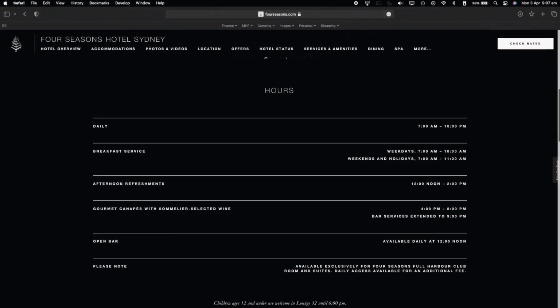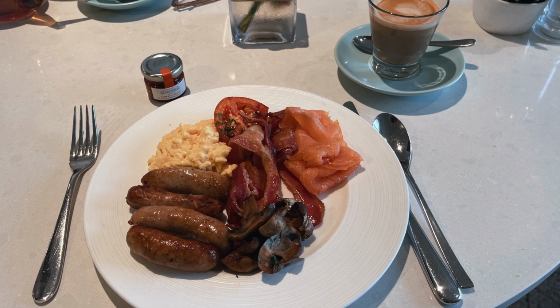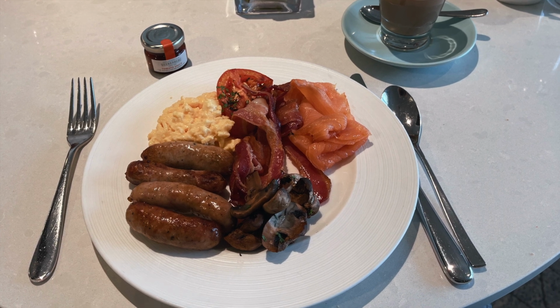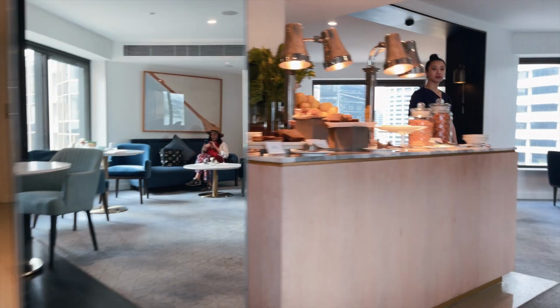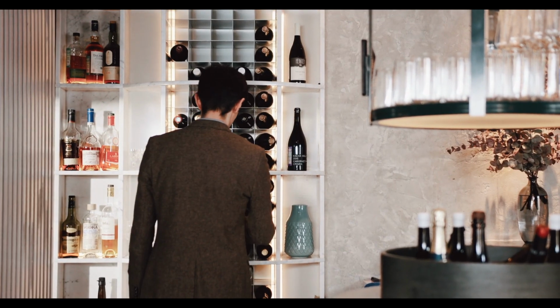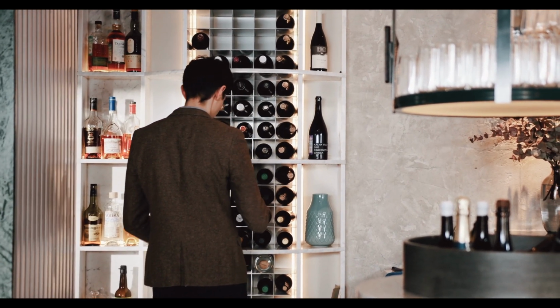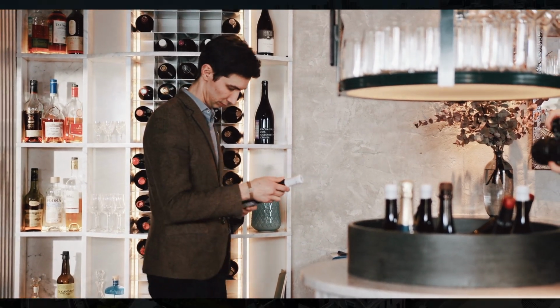There are unbelievable breakfasts, a chef cooking your eggs to order and all that, but seriously, you know a place is pretty fancy when your tomato sauce comes in individual jars. There are refreshments available all day, and in the evening, gourmet canapés and a sommelier. I'm not 100% sure how to pronounce that. I don't drink wine very much, but there's one there serving up the best stuff you can imagine.